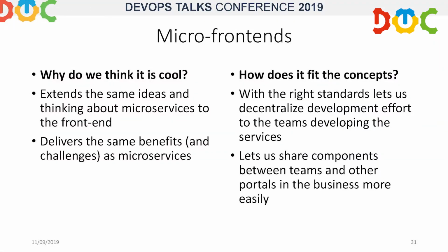So micro front ends, why do we think it's cool? They extend the same ideas and thinking about microservices to the front end. We have a bunch of back-end devs, they're pretty excited about microservices. They think now in a microservice way. We want to extend those skills out to our front-end devs. It delivers the same benefits and challenges as microservices do. Contained functionality, you update small pieces of code, less likely to break, etc.